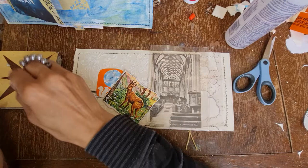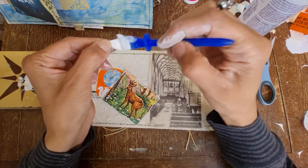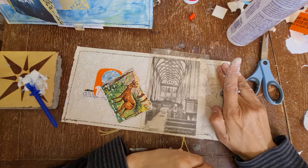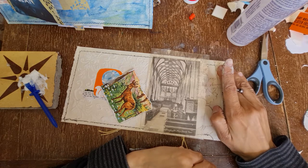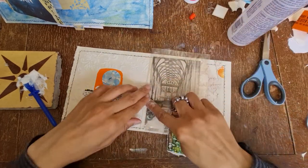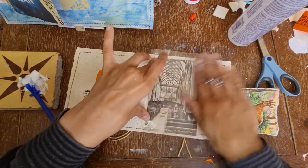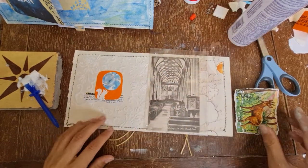PVA here, let's add that with PVA. Down. Right now, thinking of adding. See, that's still a little bit where it's not fully stuck down. It's nearly there. Yep, this side's all right.